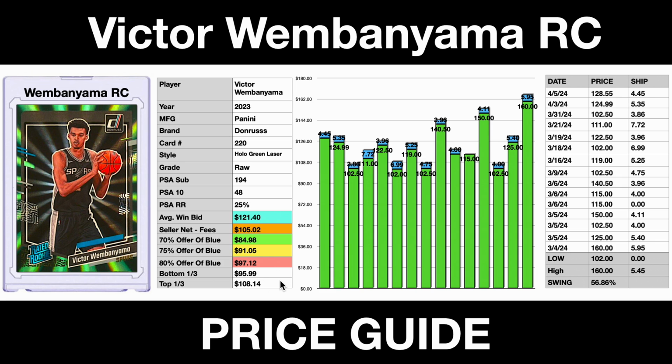If I want to sell in the top third, I would sticker it at 108.14. Yes, I would put the 14 cents in there because I think it shows people that I have done their research, and that's what I think it's valued at. So sell it at that point, or higher personally would be my goal in offering it up there.